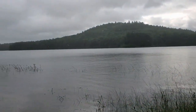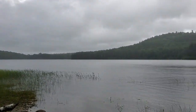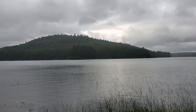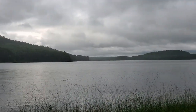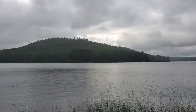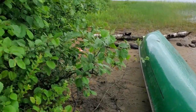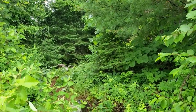Good morning. This is a gray, rainy day. This is our first morning on Penn Lake. Three years ago, we were camped straight over there at the best campsite on this lake. Pretty lake. This year, we're camped straight across from that best site. We got a tiny bit of a beach here. And this has to be the worst site on this lake.